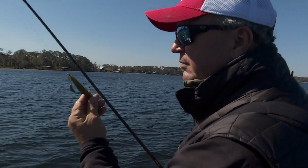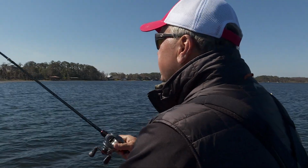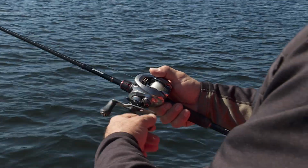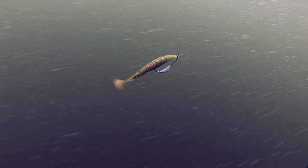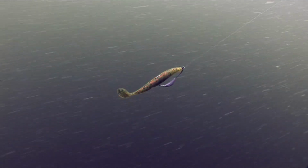The bait du jour is one of Strike King's versatile swim baits, the Swimmin' Caffeine Shad. Swimmin' Caffeine Shad coming at you. It features the body style of the original caffeine shad, but with the addition of a heavy kicking paddle tail.